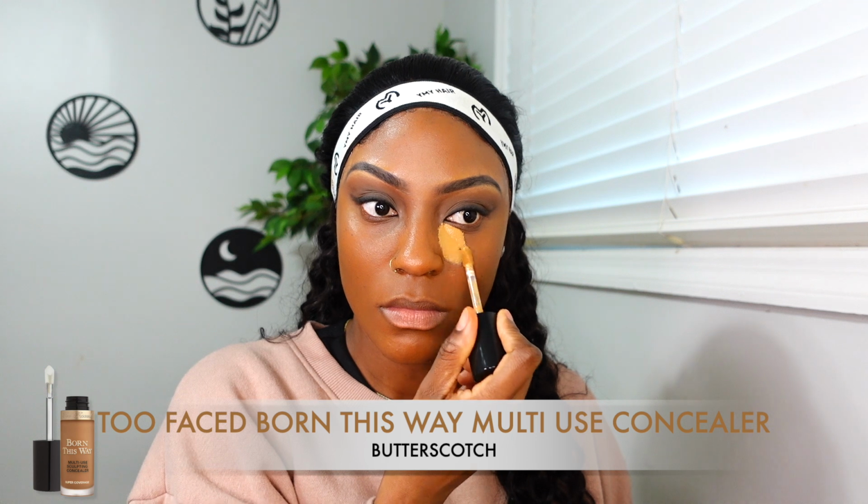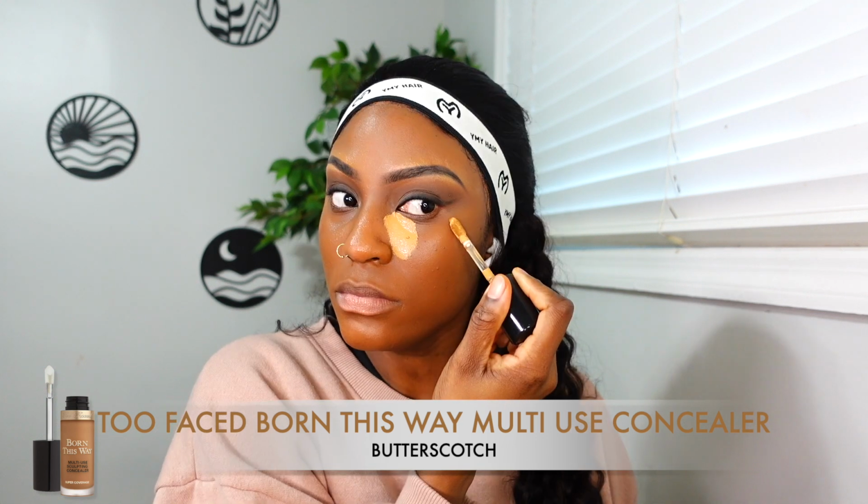It oxidizes just a bit. And also I've decided to go over with a sponge like I do with all my foundations. If you watch the review, you realize that I didn't go over with a sponge. So those are the updates from this foundation. And I'm definitely going to use it up because I bought it and I will find a way to make it work because I hate wasting things.